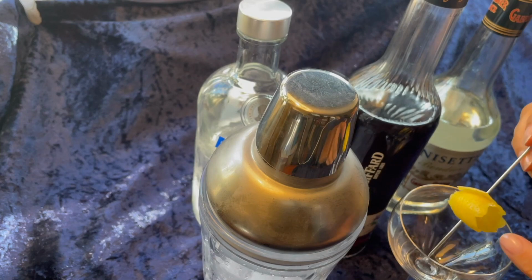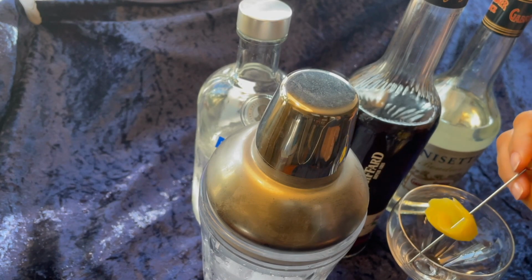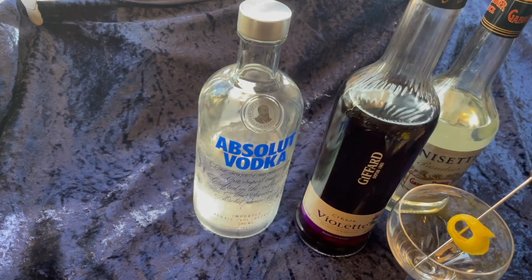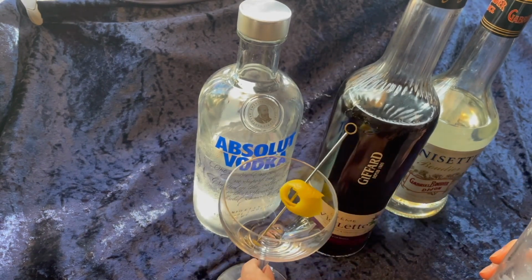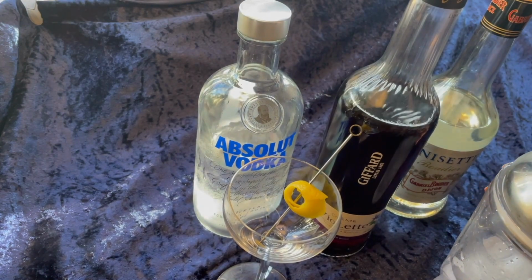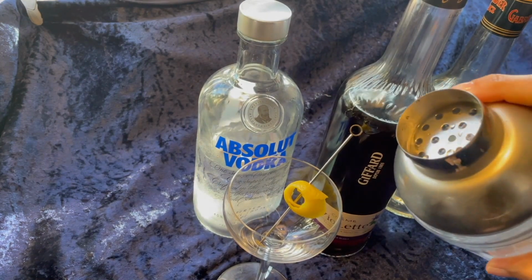And here I've used a lemon peel, a little zest of lemon. The drink calls for zest of orange, and you can use orange. For me, I like the bitterness of the lemon.